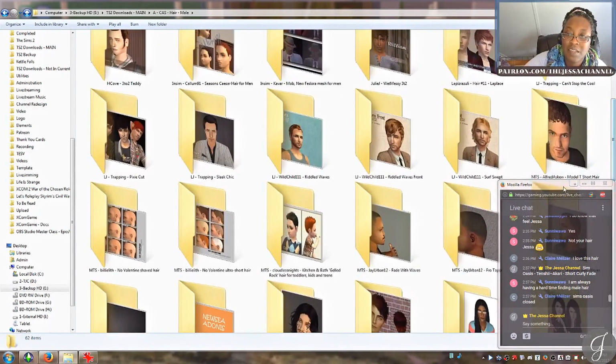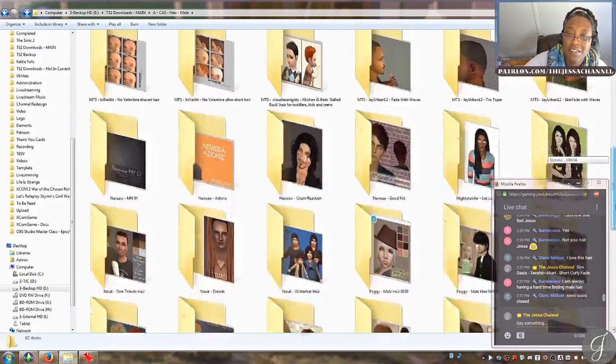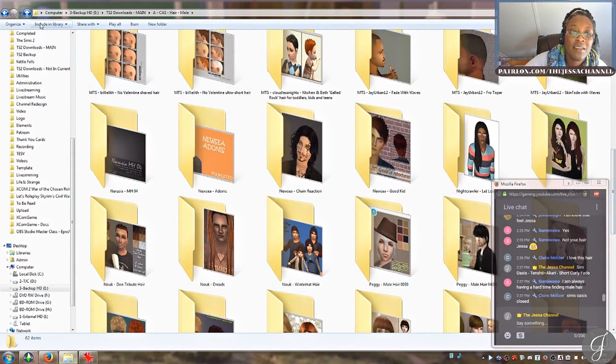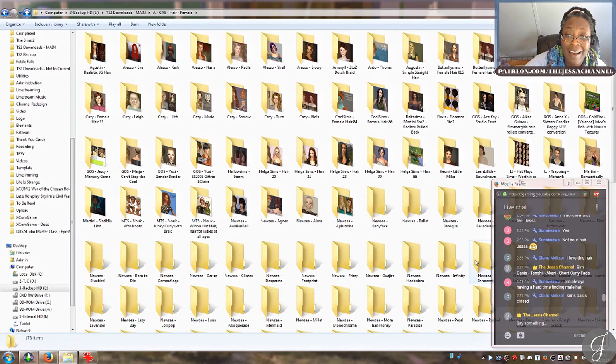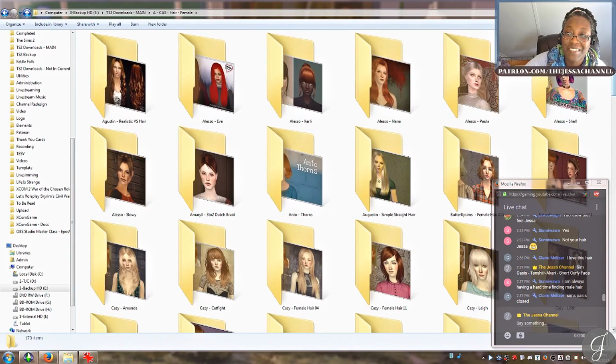So this is, let me move chat over just a little bit so I can scroll. So this is all the male hair I have, 62 folders. And in the female hair, I have 173 folders of female hair. Check it.